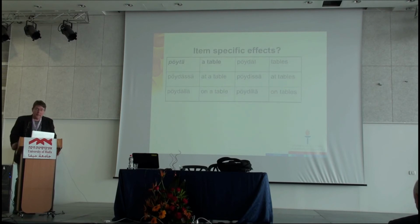And if you consider the features of Finnish, if you have item-specific effects, it would not be very useful to use repeated reading practices with one of 2,000 different word forms. Because if you train the singular nominative form of the word table, pöytä, you wouldn't see transfer to the words pöydät, pöydässä, pöydissä, pöydällä, and so on and so forth, the inflected forms of the word table.